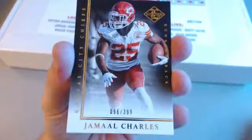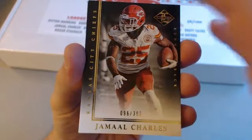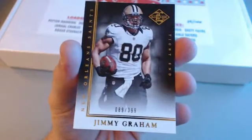Colts fans are probably feeling good right now. It's not the end of the game yet. Seen the Patriots come back many times. 399, Jamal Charles, IR, Graham.